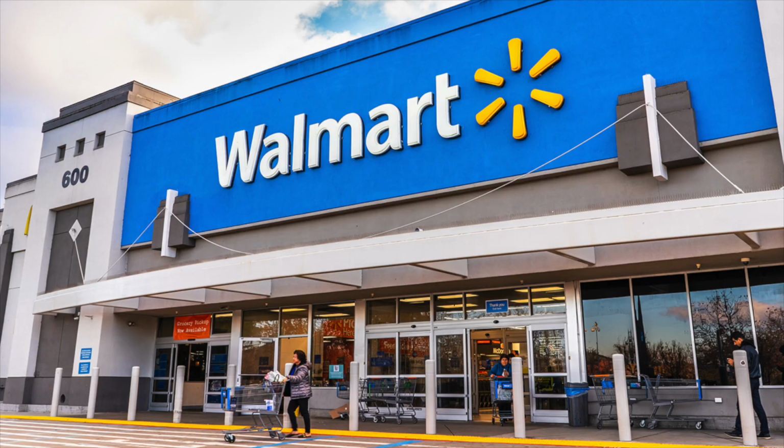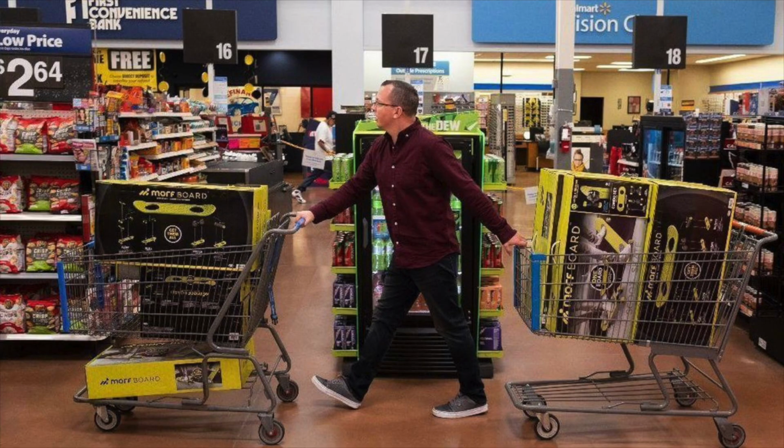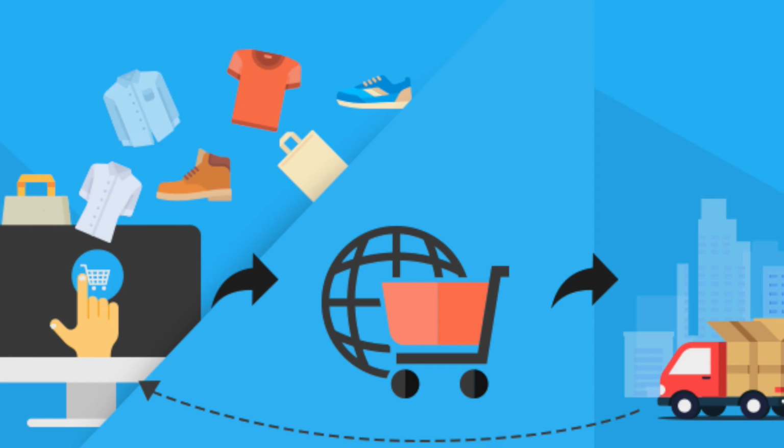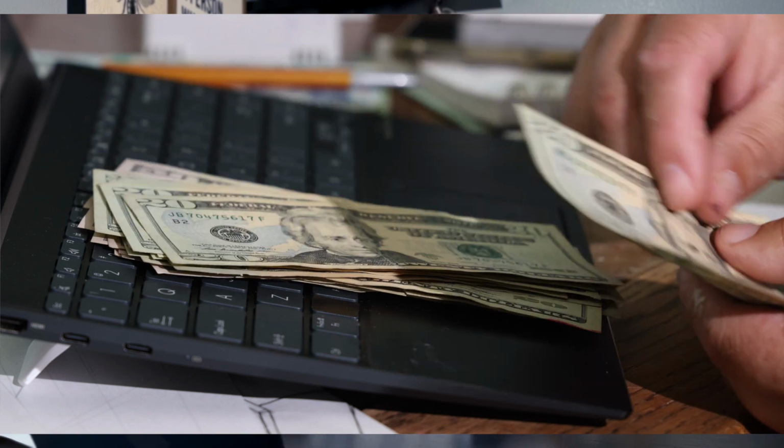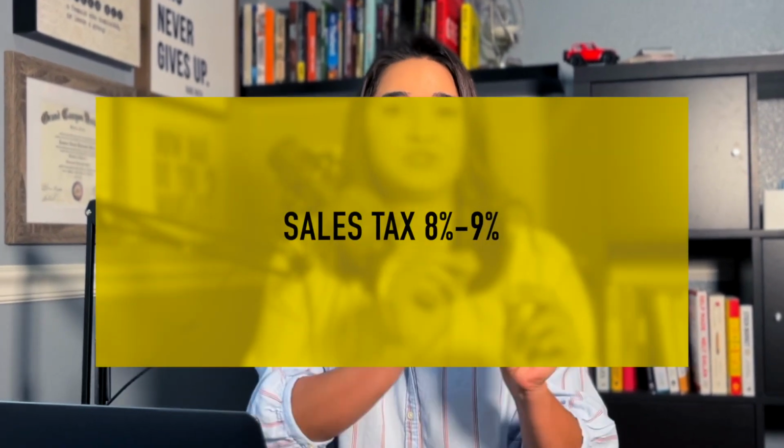I'm going to show you how you no longer have to pay for sales tax when you go buy inventory at Walmart and then resell it on Amazon. Whether you are doing retail arbitrage or online arbitrage, this is a huge game changer because if you are an Amazon beginner, you will know that the biggest struggle as an Amazon seller is capital, right? How much money you have to buy inventory, to be able to resell it and then get the profit that you want.